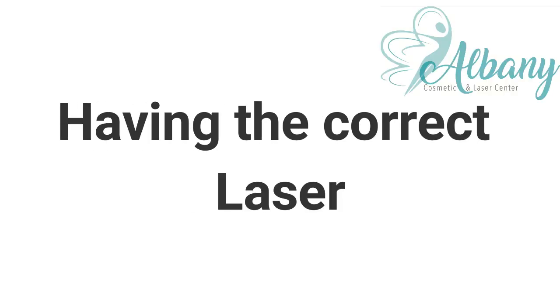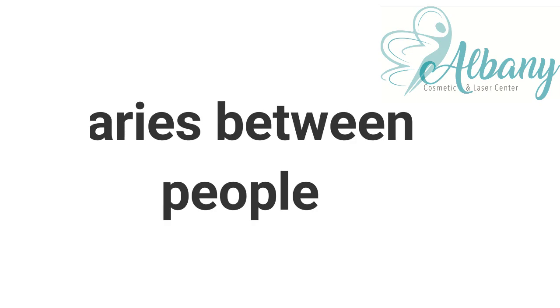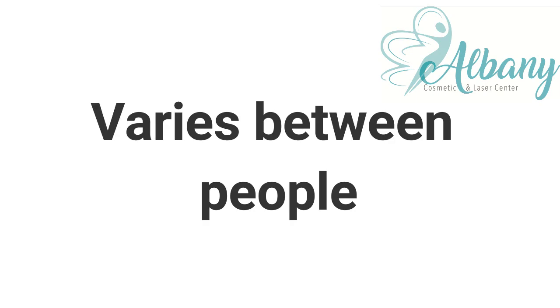Now, I've talked about having the correct laser that has a frequency of energy that has a high affinity for melanin. And it's not the same for every person. It's not the same for every melasma. People's melanin does alter, does change a little bit from person to person. Also, the depth of the melanin in a person's skin may vary. That's why we have so many lasers here.